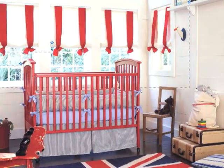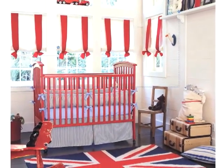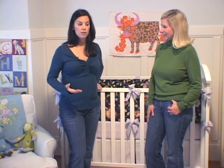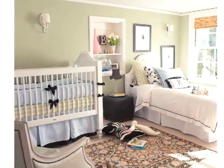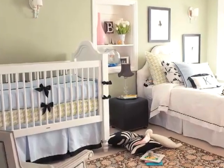When parents begin to design their nursery, I think that what they really need to keep in mind is that they can make it an extension of themselves. They actually have permission to really create a space that reflects who they are. People tend to be nervous about design, particularly when they're starting from the ground up. And with a nursery, it's one of the few times in your decorating life where you are starting with an absolute blank slate.